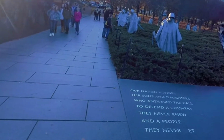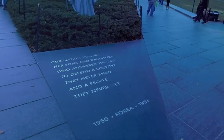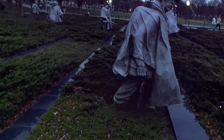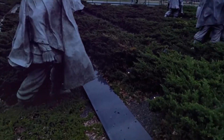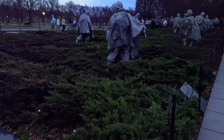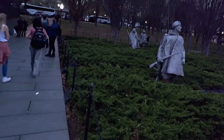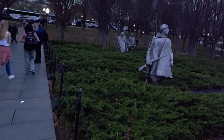In contrast to the World War II Memorial that glorifies war, the Korean War Memorial portrays a more accurate depiction of war. 19 life-size statues decked out in full combat gear, emerging through bushes and trees, their faces exhausted and afraid. Yep, I saw this.